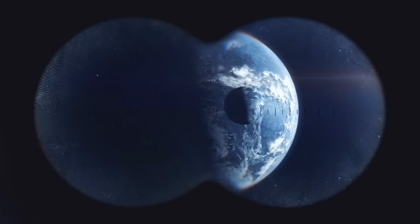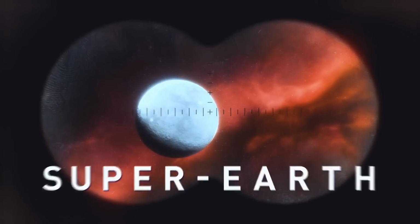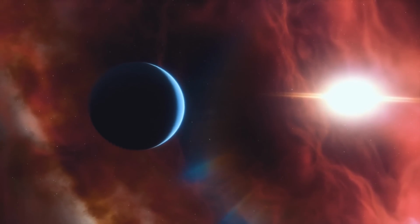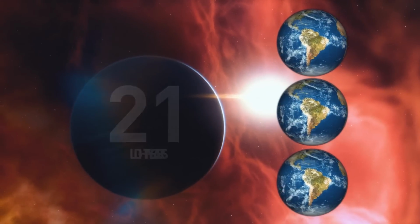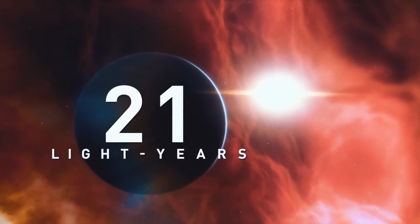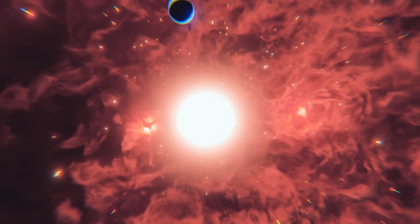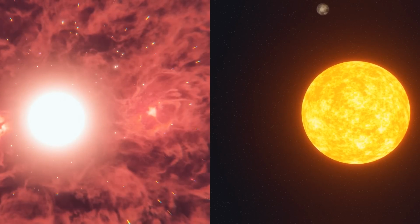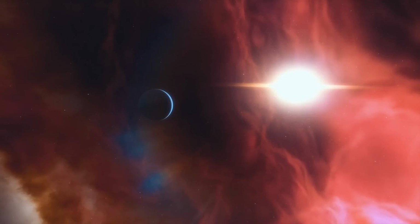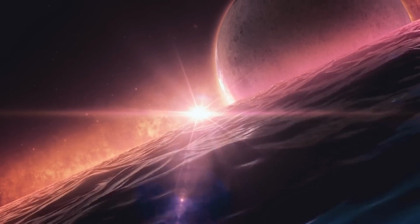Finding new planets is always such a thrill, just like it was in 2017 when a group of researchers discovered Super Earth. It's an exoplanet, which means it orbits a star outside of our solar system. This one has a mass almost 3 times that of our planet, and it's only 21 light-years away. It orbits an M dwarf star, and it manages to make a full circle in only 2 weeks. So that's how long the year is on this planet. It's closer to its star than Mercury is to our sun. But M dwarf stars are cooler than our sun, so it's possible this planet still has water.